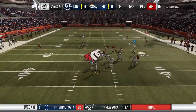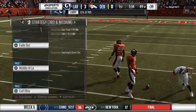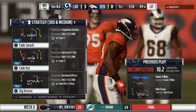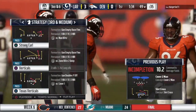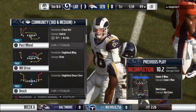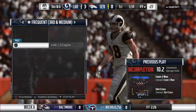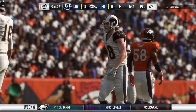Here's Goff now on second down. Throwing over the middle, and it's incomplete. He kind of forced that one there, didn't he? It's almost like he predetermined where he was going to go with the football. Yeah, he wasn't really going through progressions. He wanted to go to his top guy. You do that against this defense, they'll make you pay, won't they? Yeah, they certainly will. They react very quickly to the thrown football.